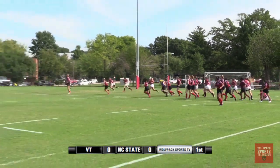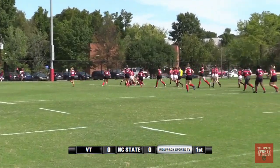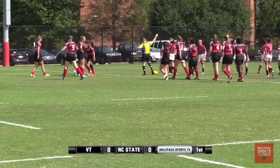Hokies get it out. They're going to kick it forward. Wolfpack, oh, fumbles that one. That's going to be a knock forward by the Wolfpack. Knock forward by the Wolfpack. Virginia Tech's going to regain possession.